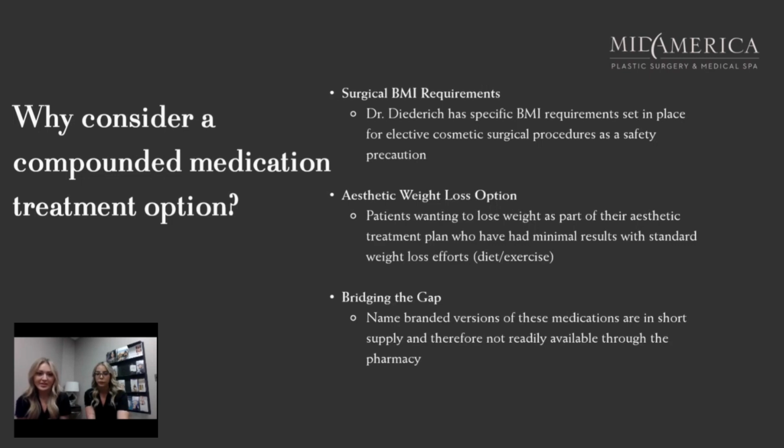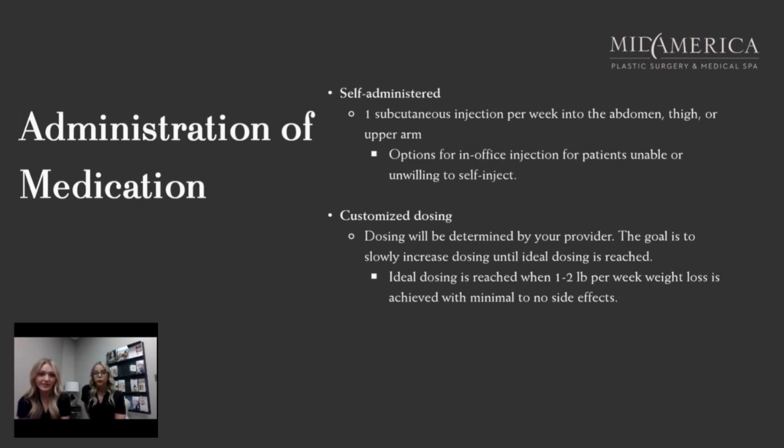So talking more about that administration of medication that I was talking about previously. So typically it's self-administered, very easy to do. It's one subcutaneous injection per week in either the abdomen, thigh, upper arm. What that means, we're kind of finding the fatty area and injecting just very superficially into the fat. It's not a very deep injection. The needle is teeny, teeny, tiny, so most people don't even feel it as it kind of pokes through the skin.